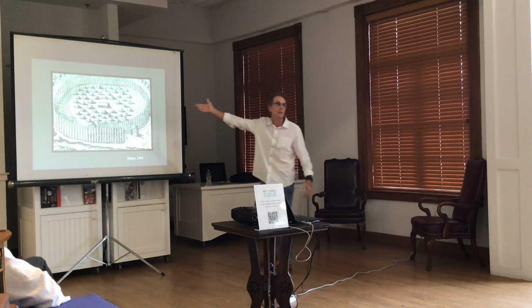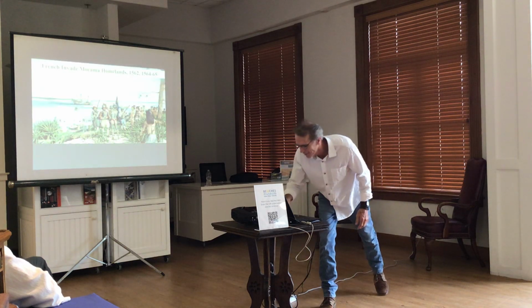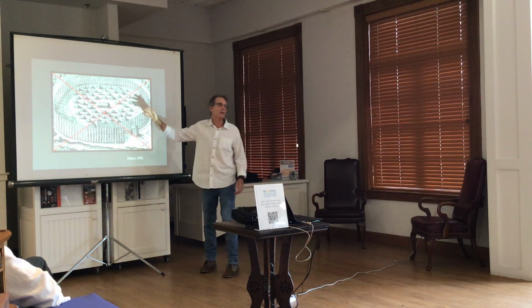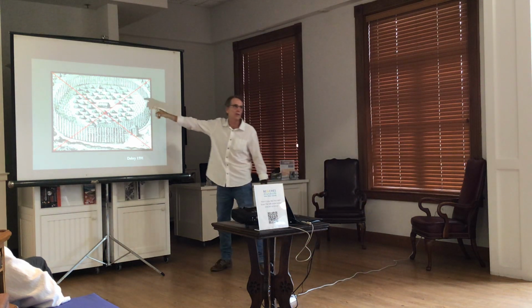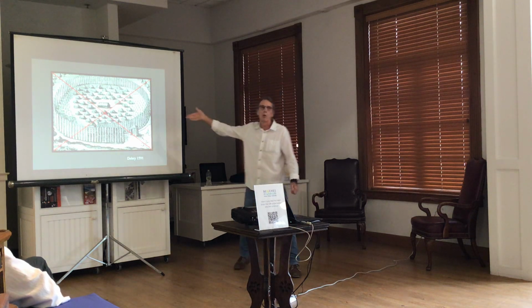How many people have seen this? Yeah, how many people have seen this? This is your takeaway. There's your takeaway of it. This is not it. These are these de Bry engravings that date to 1591. They're supposed to be the snapshot of the Timucua. This is nothing more than 16th century clip art. This is nothing that really shows what we're doing here.